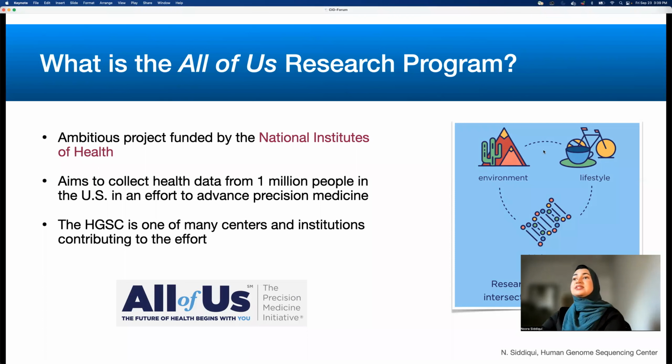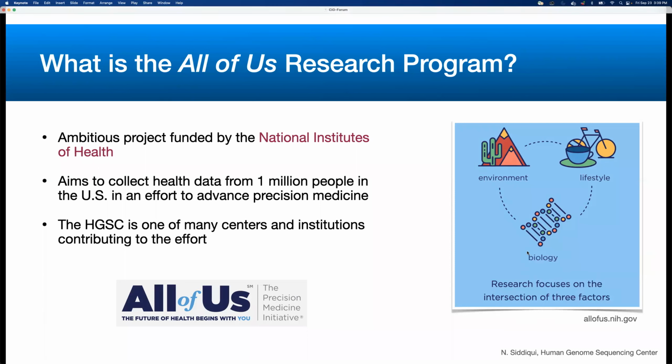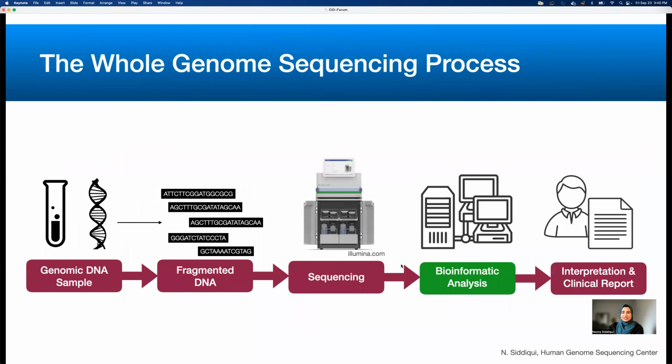And as a sequencing center, we really provide the sequencing, which is the biology portion of this triad here. So you can see this picture. We focus on the biology segment of this project. So we provide the whole genome sequencing for this project, and this is a little bit of a high-level overview of what the whole genome sequencing process really looks like.